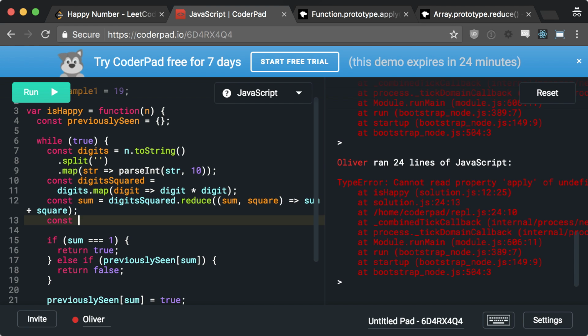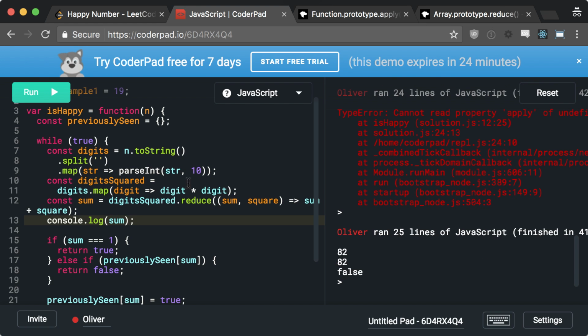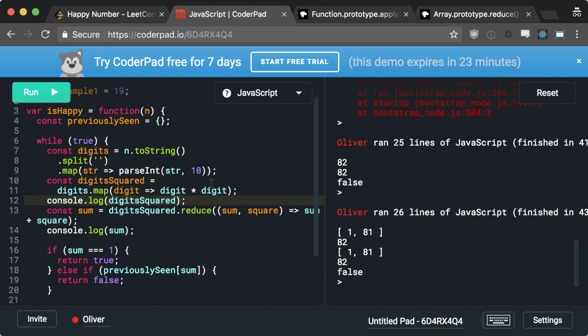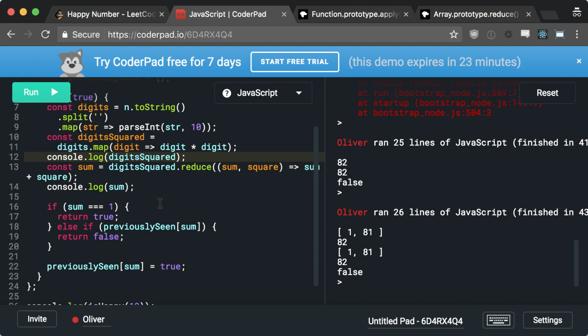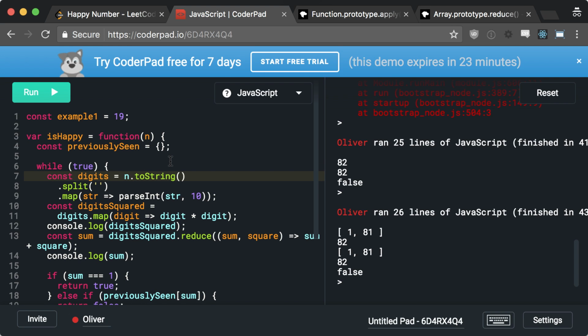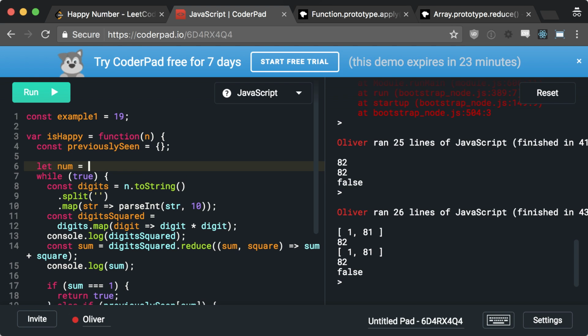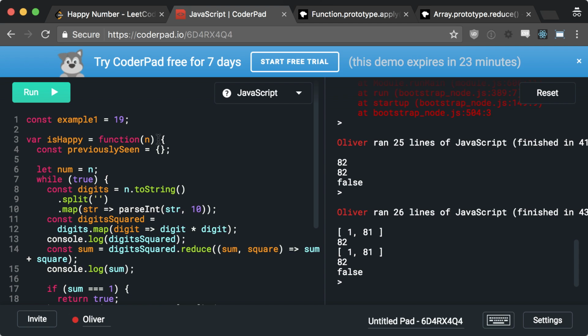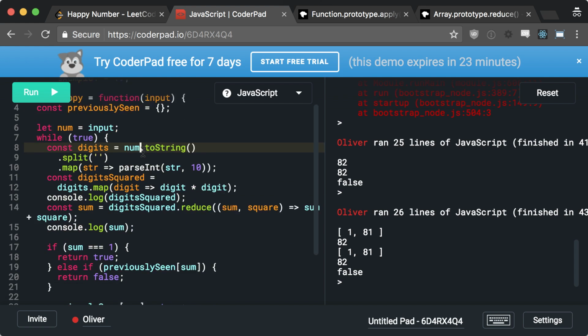Yeah. And I'm not sure if I'm doing this right, so I'm going to console log it. 82. Okay, that looks right. But it is a happy number, so because I keep on doing the same thing. Let's make this more explicit so I don't end up using incorrect values like I did last time.